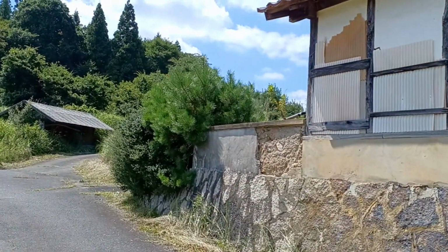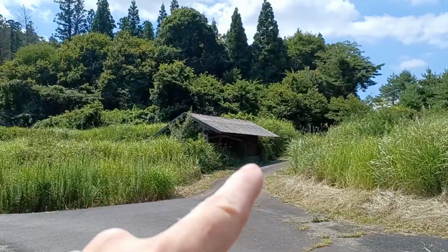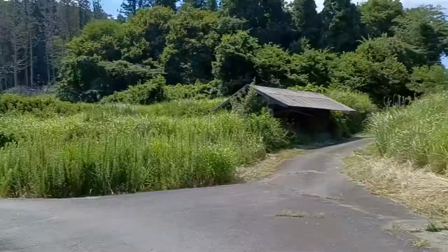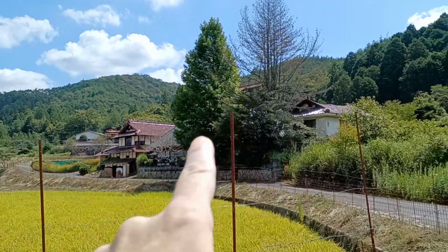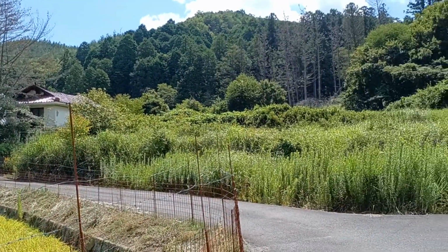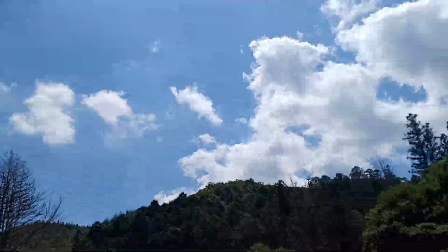I wanted to show you the other side of it. We can walk around right quick and I'll show you. The road continues on up through there, and of course this road that turns left goes right in front of my house, right here. Beautiful, huh? And it's a beautiful day. Really beautiful day.